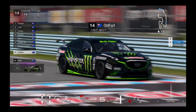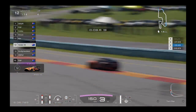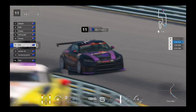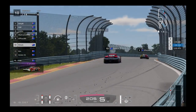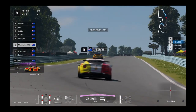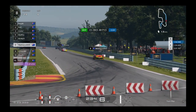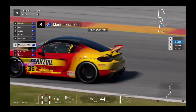So we'll work our way back through the Group 4s, see what the quickest time, 1:57, 1:56.8, Puma 1:54.9, he's on softs, 55.2, 54.9, and a 54.6, so I think Kim was the quickest out of the bunch there. Maybe it was Mad Maxwell, not much in it.